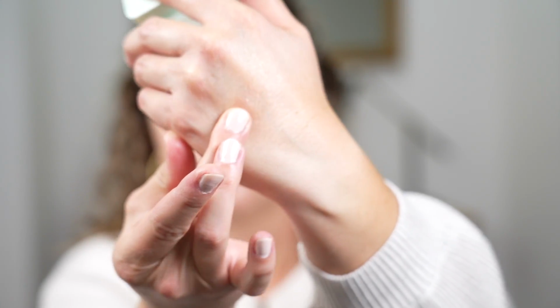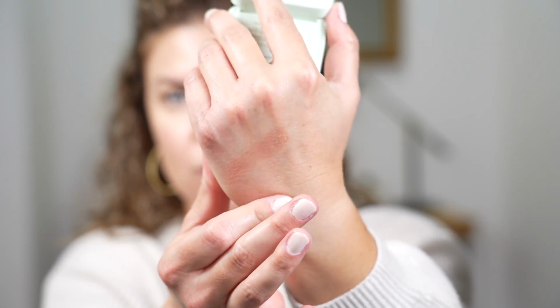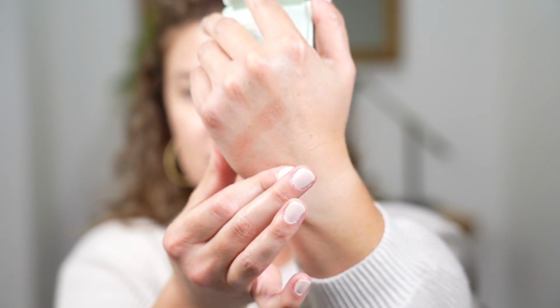I have a new blush. I have the new Chantecaille Lotus Radiant Blush. Now, it is super radiant. I'm just telling y'all. Look at that shine, y'all. It's pretty. Don't get me wrong. It is so pretty. But it's a lot more shine and a lot less pigment, in my opinion. We're gonna put it on though.